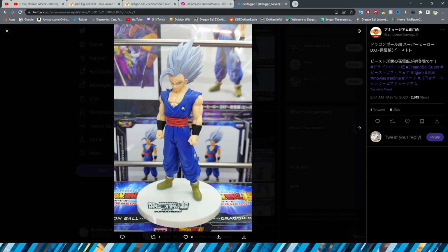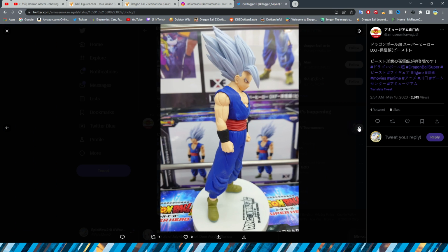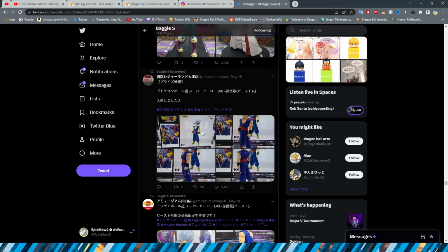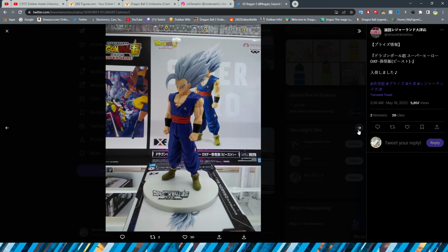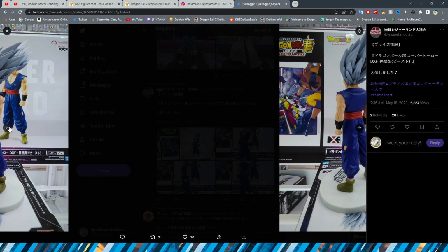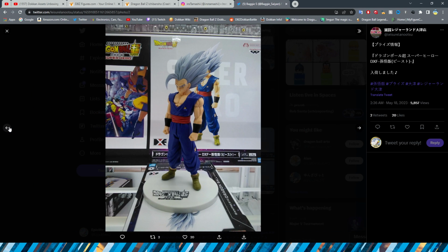Alright, so we do have some IRL pictures of the DXF Gohan Beast. We will actually be getting a side-by-side of this later in this video, because I know Baggy made a couple of tweets about it. Whenever the arcades get the figure, they always post a couple of pictures of the new stuff that they get, and so with that, we get to see the new figures in the store. And I will say, he does look pretty good. Obviously, this is a very highly anticipated figure, as this is technically the first Gohan Beast prize figure. If memory serves, he should be the first one that is releasing and was the first one that got announced.